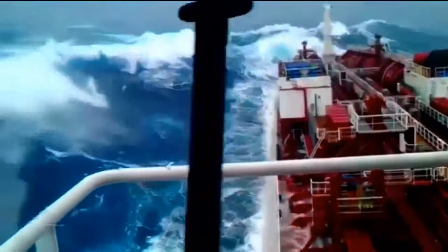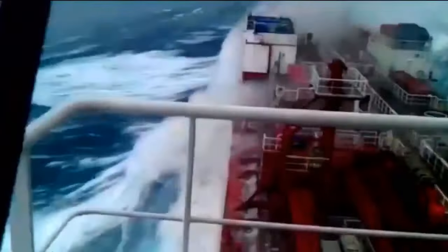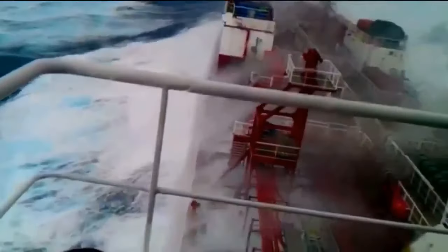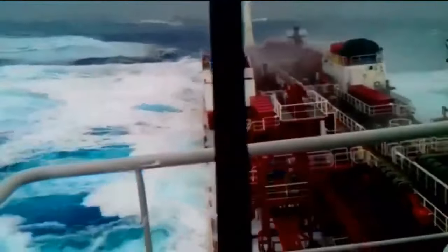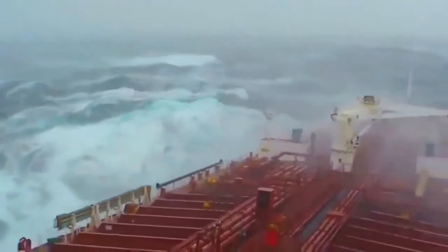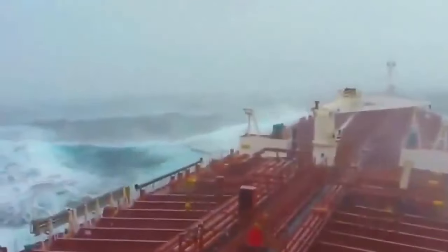Oil tanker ships are massive vessels designed to transport huge quantities of oil across the oceans. These ships play a crucial role in the global economy by ensuring the safe and efficient delivery of oil from production sites to refineries and distribution centers around the world. Oil tankers transport large quantities of crude oil and petroleum products across oceans.